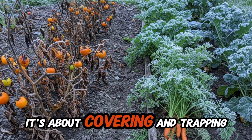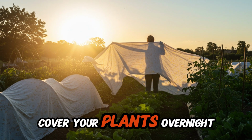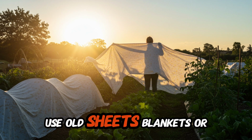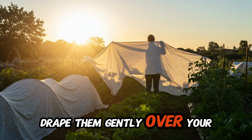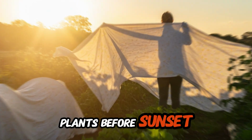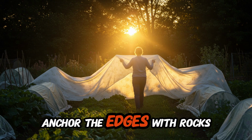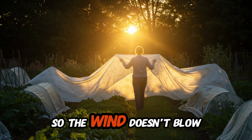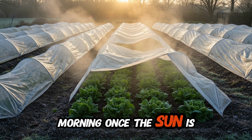It's about covering and trapping heat. The easiest method is to cover your plants overnight. Use old sheets, blankets, or even towels. Drape them gently over your plants before sunset, when the warmth of the day is still in the soil. Anchor the edges with rocks or boards so the wind doesn't blow them off. Remove the covers in the morning once the sun is up.